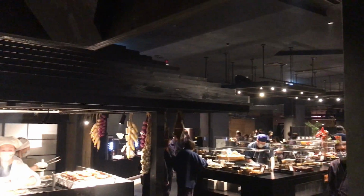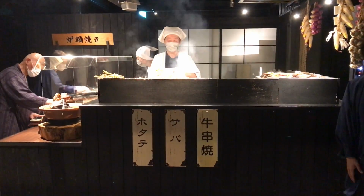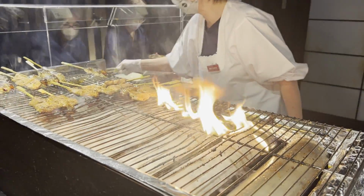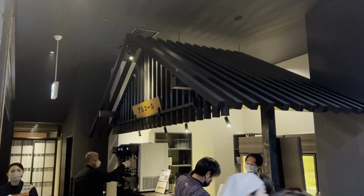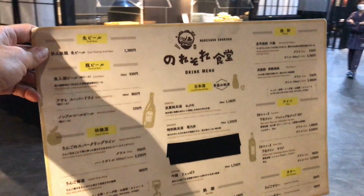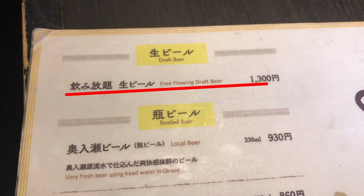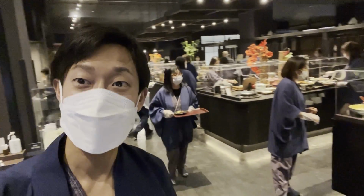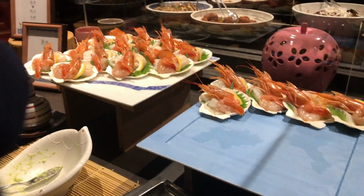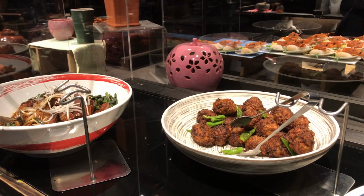First of all, when you enter the dinner area, you'll see the robatayaki area. The local lady was grilling scallops and meat. I couldn't resist. There are also tempura and alcohol stalls. All you can drink there was only 1,300 yen? Really? It's super cheap. Well then, let's actually pick up the food. There are so many kinds, so it was difficult for me to decide what to choose.